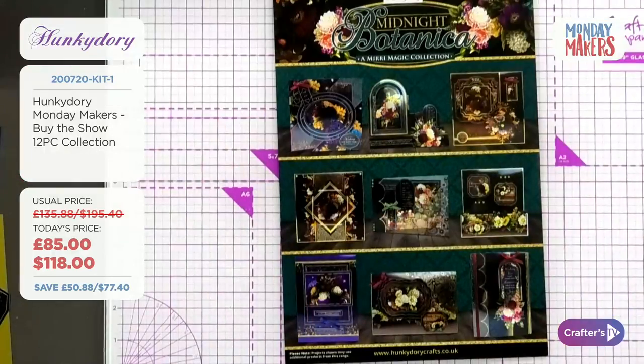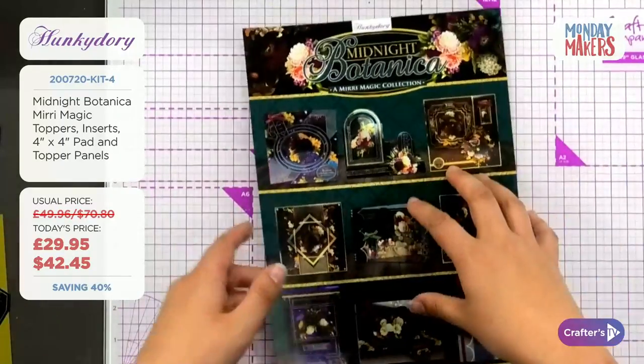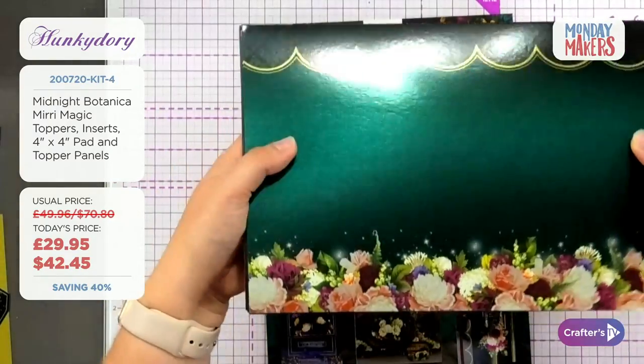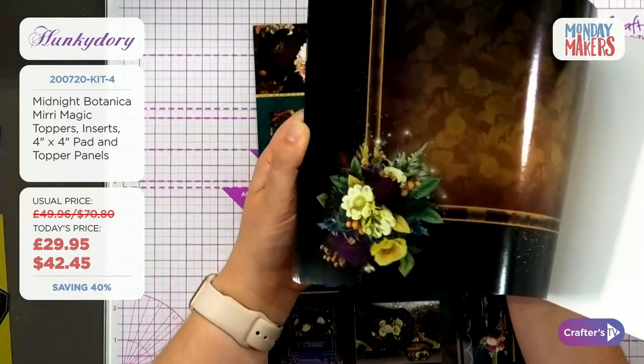Right now, first of all, most important thing I think is you get this lovely instruction sheet. Every one of the Hunkydory collections comes with this idea sheet printed in there. Then I'm going to show you the beautiful backing papers, because these are them here. Because they're printed onto that mirror card, you can see how you get that mirror printing along the base. And you're getting a couple of sheets of each one, so you've got plenty to go at.